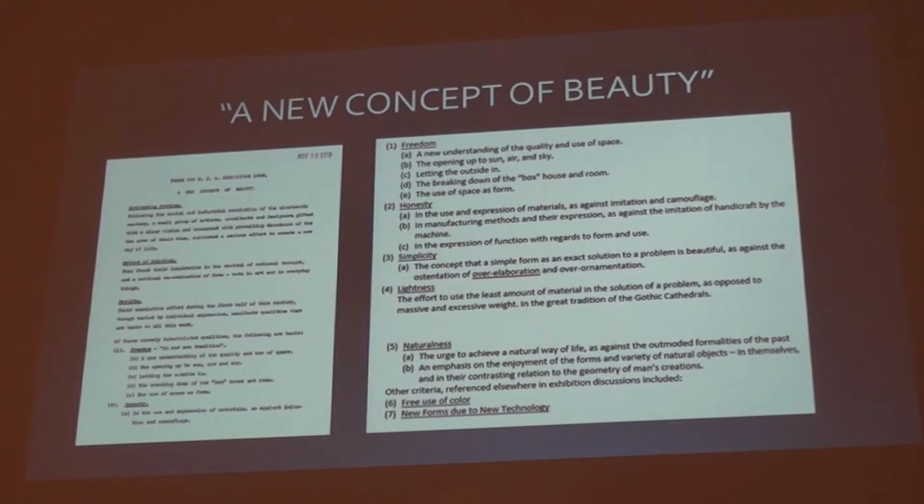I really like this. I found in the notes of the DIA a session where they were trying to come up with the concept for the exhibition, and they decided on what basically the rules were for mid-century modern design, what made good design. And they gave a list of criteria: freedom, honesty, simplicity, lightness, naturalness, free use of color, and new forms due to new technology. And when you hear the word freedom, meaning, you know, breaking out of the traditional box house with all the little rooms, open plan. Honesty means showing the materials, simplicity, etc.